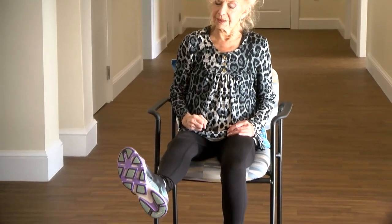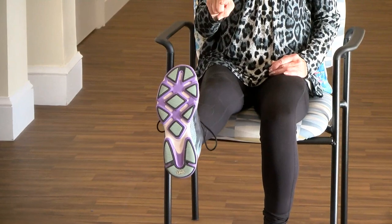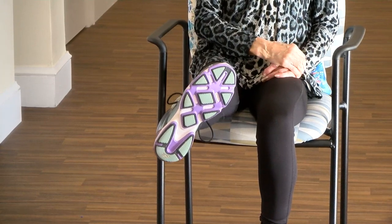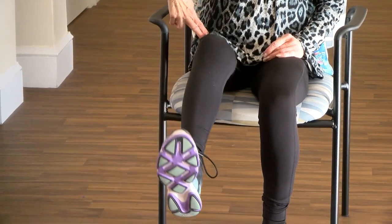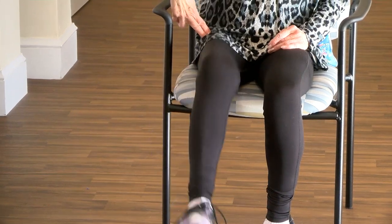Turn the foot which way? First say out, up, in, above. Here's out. 1, 2, 3, 4. So why are we doing these strengthening exercises? Because partly people fall because they lose a lot of strength in their legs. Yes? Can you feel that? Now kick it. 1, 2, 3, 4. Yeah, that was pretty good though.